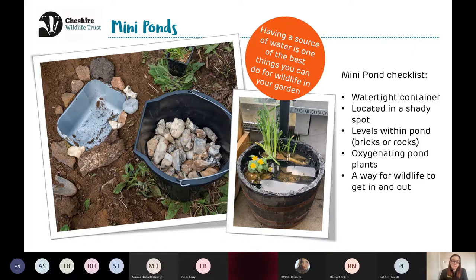Consider creating lots of levels using rocks and bricks. This creates hiding places for critters and wildlife. And then some sort of oxygenating pond plants are very useful, and these can be bought from most garden centres and planted into your pond in little baskets or bags to allow for the water flow. We have a really good guide on our website with more in-depth information on how to install a mini pond.